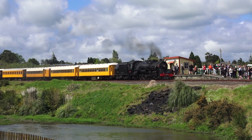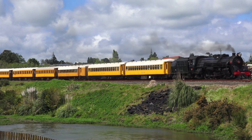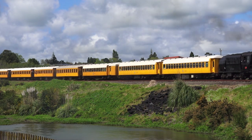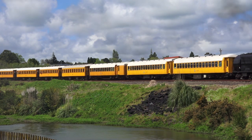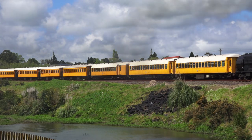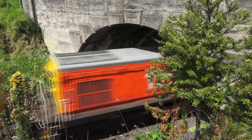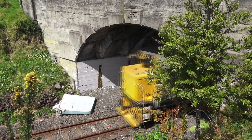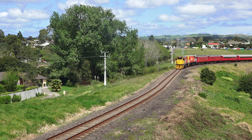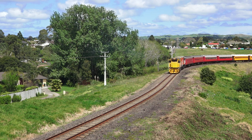Arrival into Waiuku's Victoria Avenue station, the terminus of the GBR. DBRs 1254 and 1295 arrived in Waiuku to tow the excursion train to the Pukeawori depot for servicing once the passengers had disembarked.